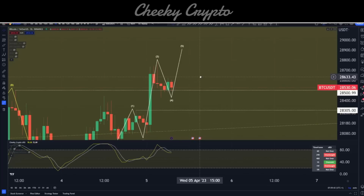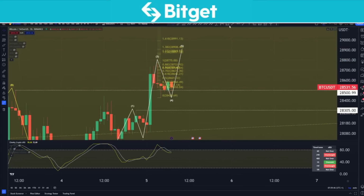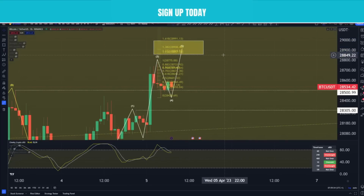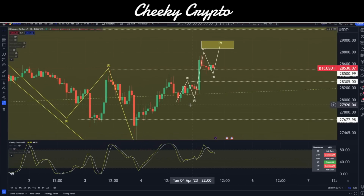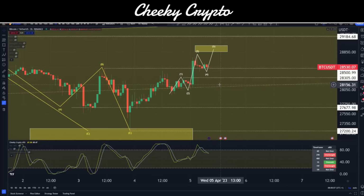Anything lower than that would basically invalidate this move. But at the moment we should be anticipating a move slightly higher, more towards 28,857 and 28,991. That would basically be our 5th wave movement. Because this is just a small 5-wave structure that looks like it's in a C wave position, we don't expect this to be anything more than this. Once this happens, we then correct down and then we push back up later.